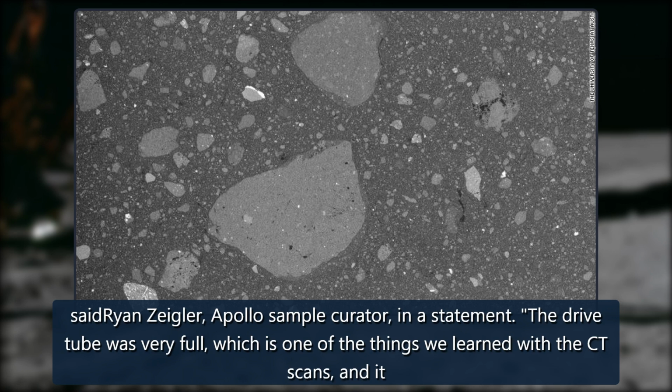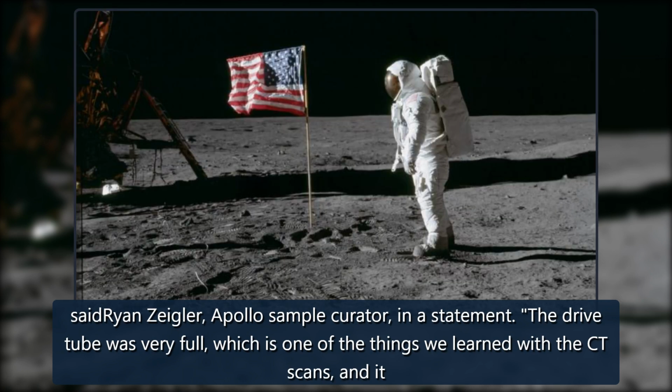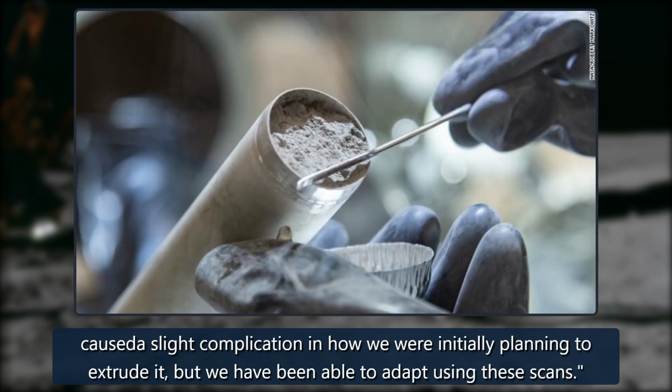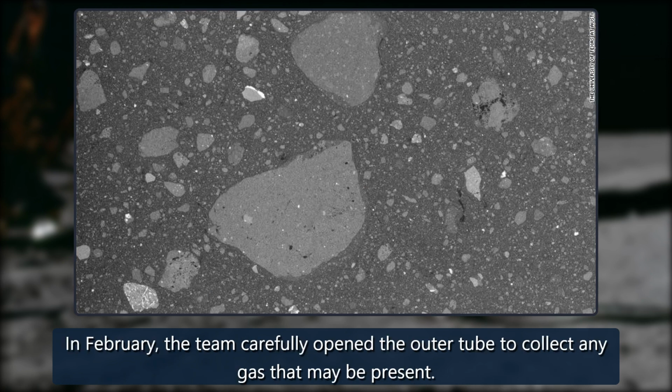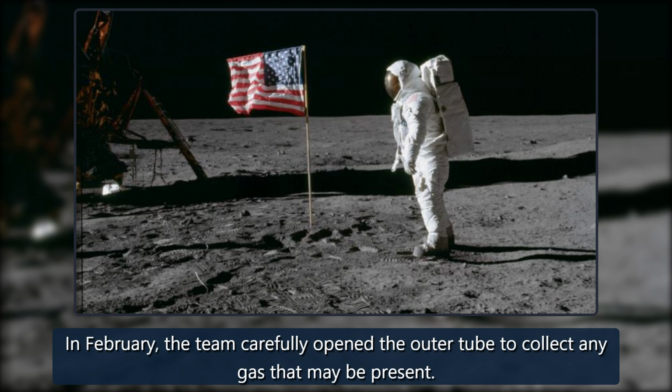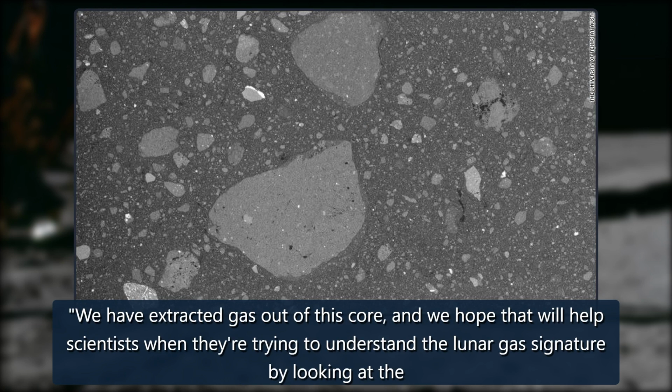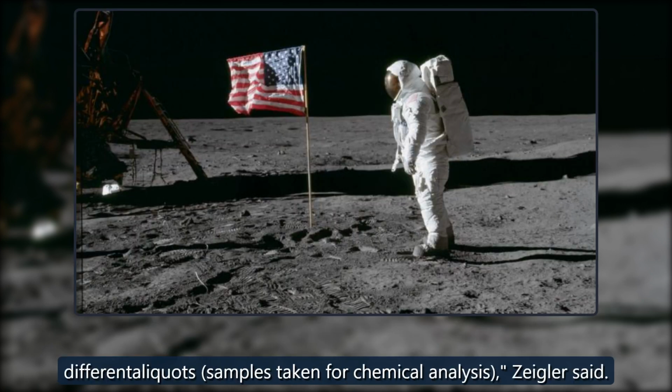"The drive tube was very full, which is one of the things we learned with the CT scans, and it caused a slight complication in how we were initially planning to extrude it, but we have been able to adapt using these scans." In February, the team carefully opened the outer tube to collect any gas that may be present. "We have extracted gas out of this core, and we hope that will help scientists when they're trying to understand the lunar gas signature by looking at the differential samples taken for chemical analysis," Ziegler said.